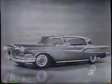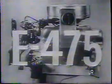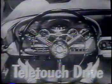You can see how it looks. You have to feel the power of the newest V8 engines in the world. The big new Edsel 400 and the larger Edsel 475. It is unlikely you have ever driven a car with so much usable power as the Edsel. And with Edsel's exclusive TeleTouch Drive, you drive more safely, more easily than you ever have before, because both hands can stay at the wheel while the Edsel shifts electrically.